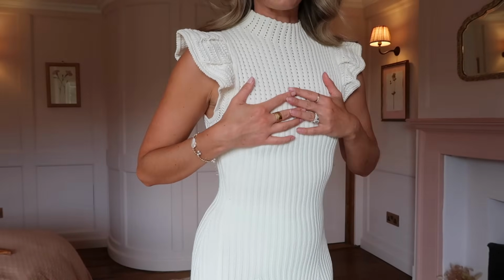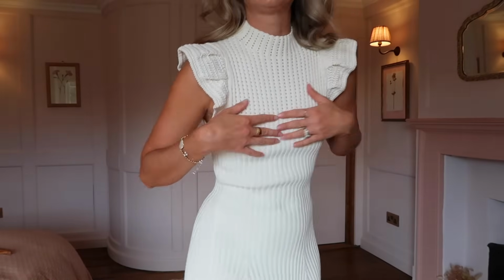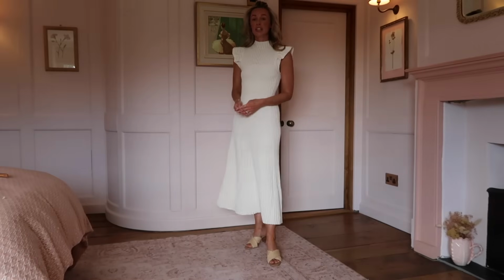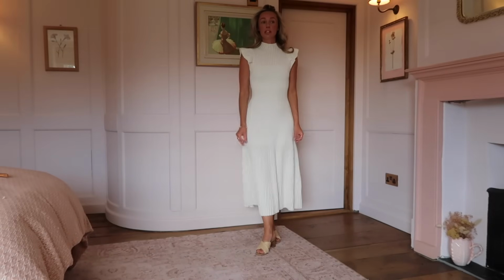I'm actually wearing a bikini top, which potentially has not given me the best silhouette. I thought it was going to be warmer today and that I could do the gardening in a bikini top, but it's actually got a little bit chilly, which is a shame. But this I think is beautiful. It's a really lovely length, as you can see here, and you can see the footwear, really beautiful.